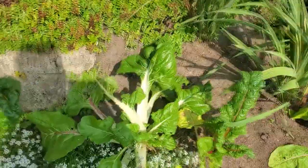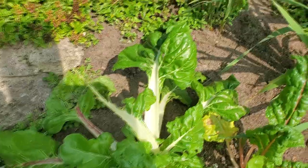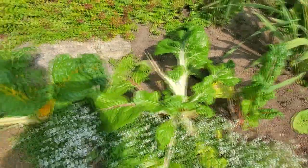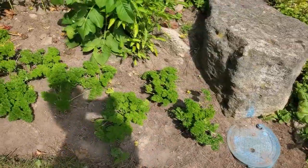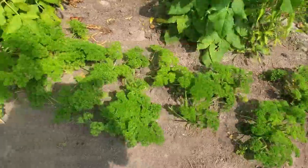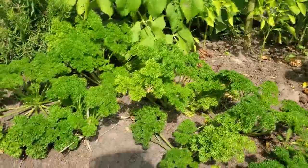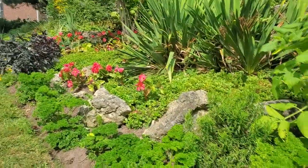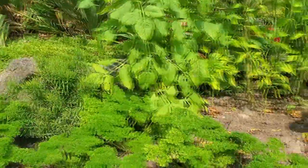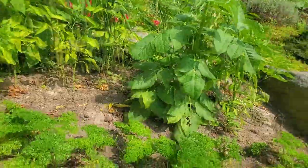This kind of looks like bok choy here. It doesn't say don't touch. This looks like bok choy. This looks like bok choy. I'll bring my Ziplocs next time. Oh, here's the parsley, and it smells really strong. This is awesome. Well, yeah. Maybe. Hopefully not.